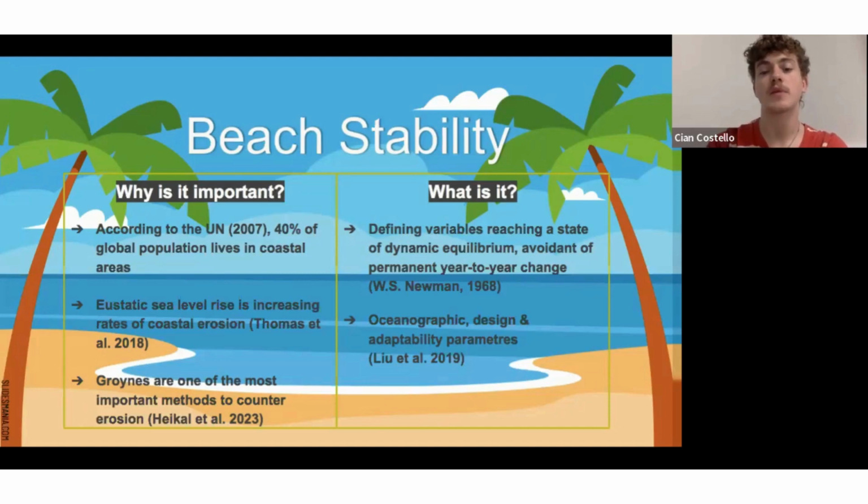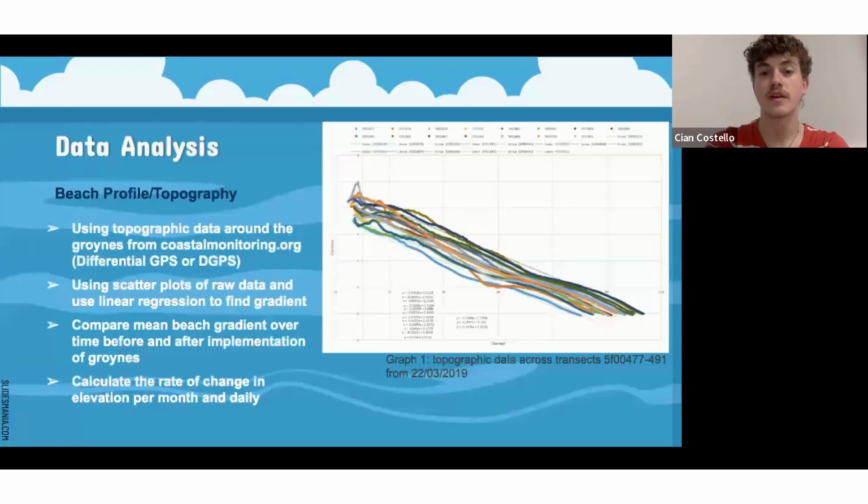long-term impacts. But in more recent papers, they define it amongst 3 parameters: oceanographic, design, and adaptability parameters. We'll be focusing on the design parameters as they're the physical beach aspects, but most importantly, the topographic. So topographic refers to the beach profiles or the elevation.